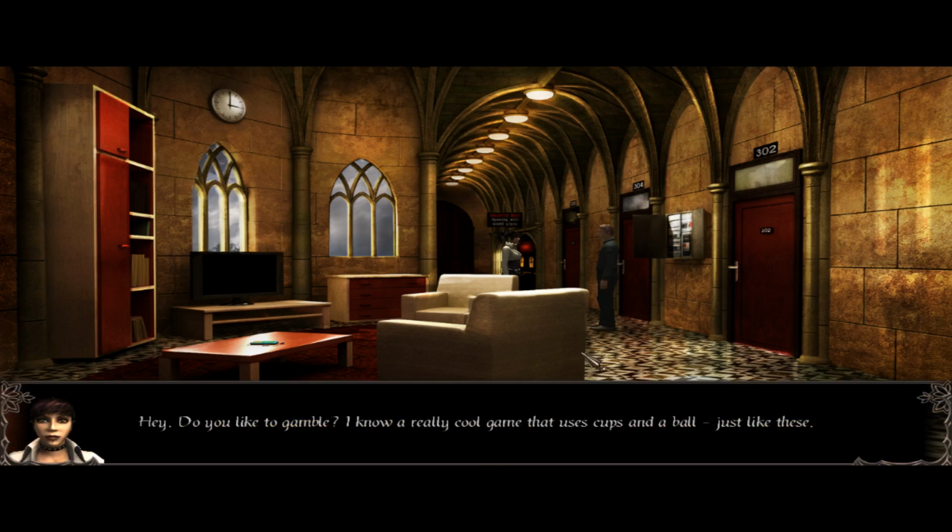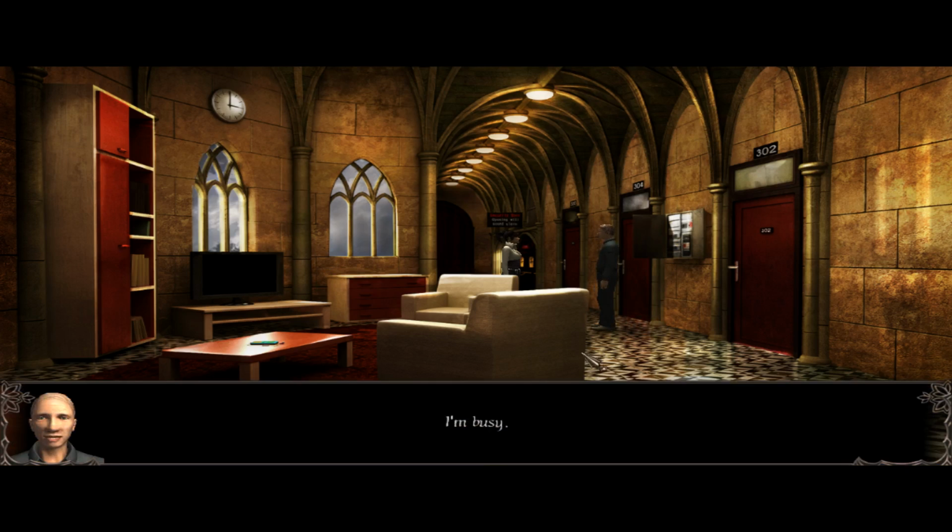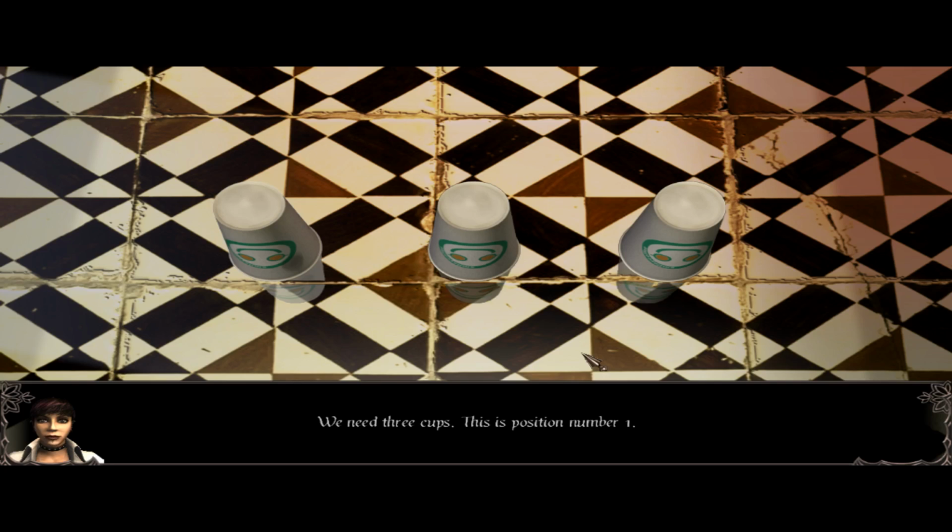There we go. Hey, do you like to gamble? I know a really cool game that uses cups and a ball, just like these. I'm busy. It would only take a minute. Better than Vegas. What's the game? I'll show you. We need 3 cups. This is position number 1, position 2, position 3. I know this game. It's not what you think. You're going to hide the ball. You can put it under any one of the cups. You can even move the cups around. I'll turn my back, but in the end, I'll be able to tell you where the ball is. How can you do that?